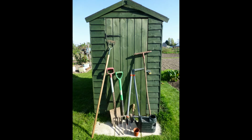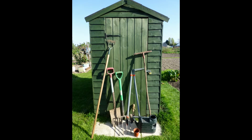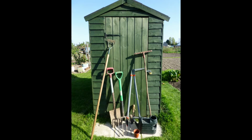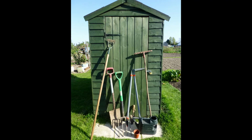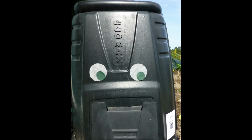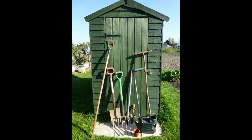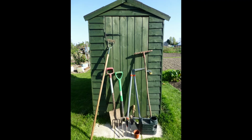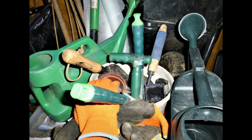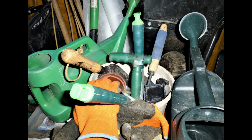Have you ever had the experience of not being able to find where you left your tools, or just, for a fleeting moment, thought your compost bin was watching you? Come with me through the wooden shed door to discover another dimension. A dimension not only of odd bits and pieces, but of tools with their own lives.